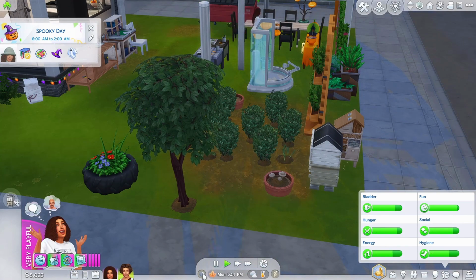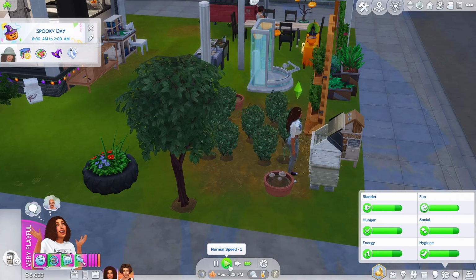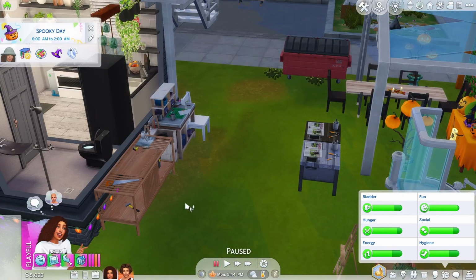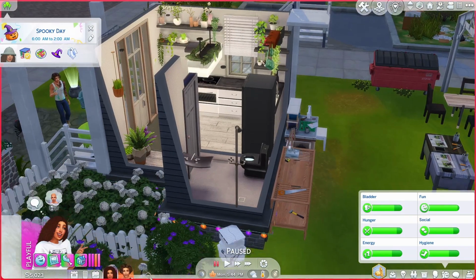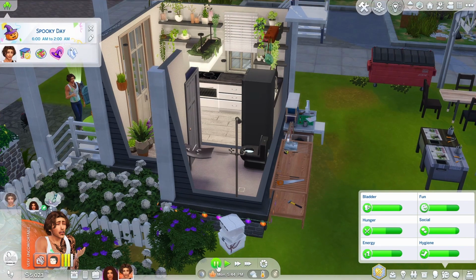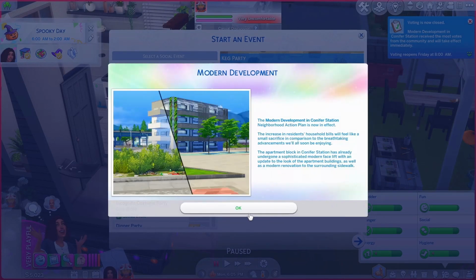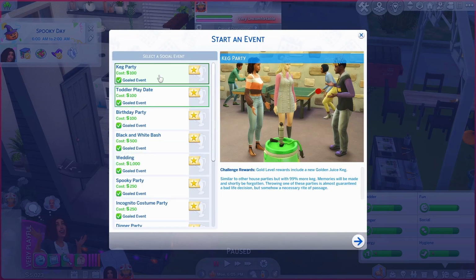Oh, he's home. Okay. Hurry up. Nope, bad idea. They hate her. Okay, we're gonna pause this really quick. And then we're gonna go, for right now we're just going to wear a costume, and I don't care, he can wear whatever, and then we'll change him into his party wear. Same goes for her. Okay, start an event. Hey, I like that. Okay. All right, keg party.